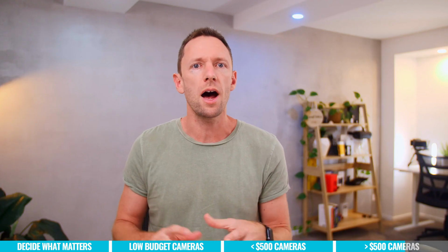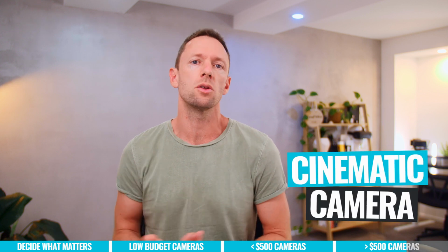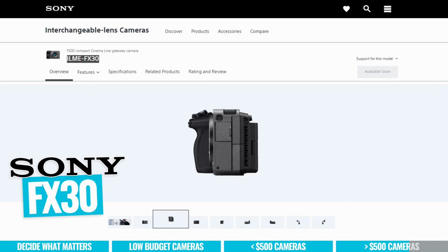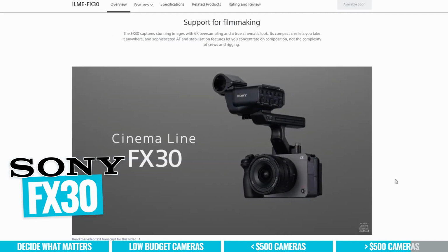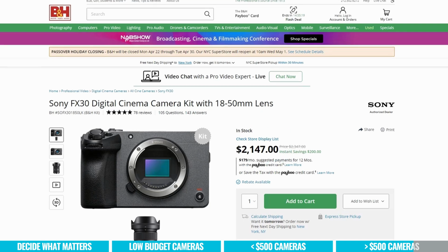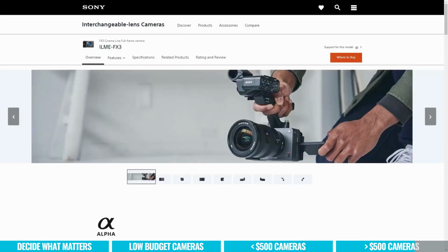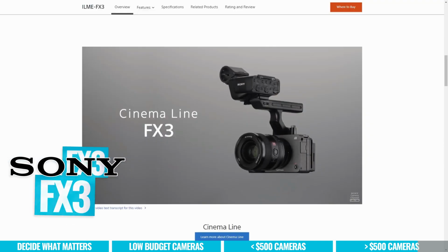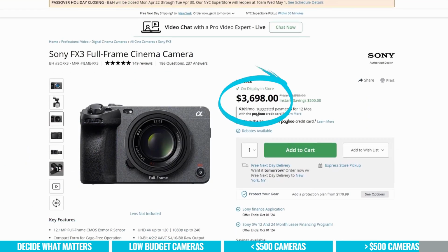And then for those of you that are on the more professional end of things, you're looking for a cinema style camera, then this is where I'd be considering the Sony FX30, which really starts around the $2,150 price point with a lens. Or if you're really serious, you could jump above that to its bigger brother camera, the Sony FX3, which is obviously going to jump up significantly in price as well.